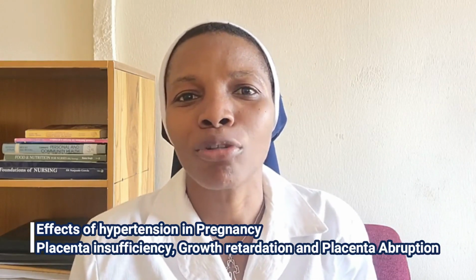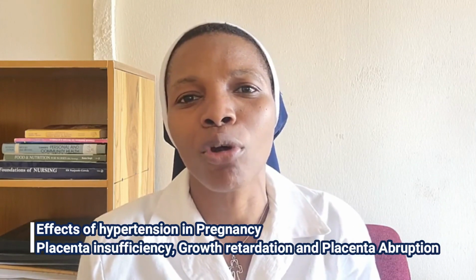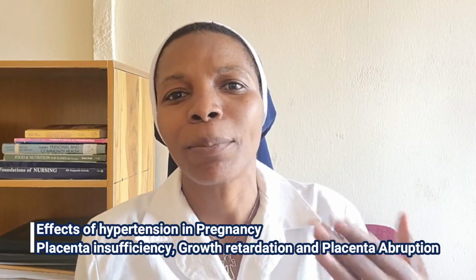Increased blood pressure can also cause the woman to have a condition we call placenta abruptio. This is the placenta detaching from the attachment of the uterus. Of course, when the placenta detaches, this places the baby at risk, and the woman and the baby might lose their life from bleeding if this is not taken care of.